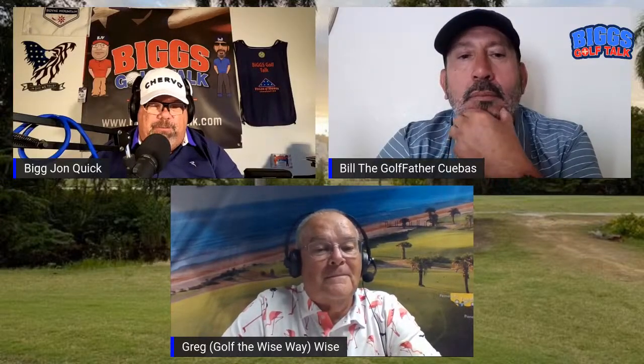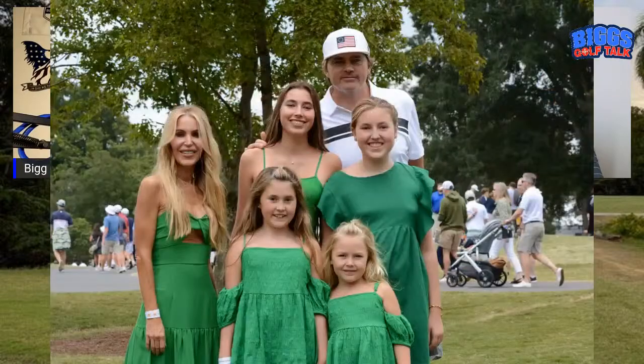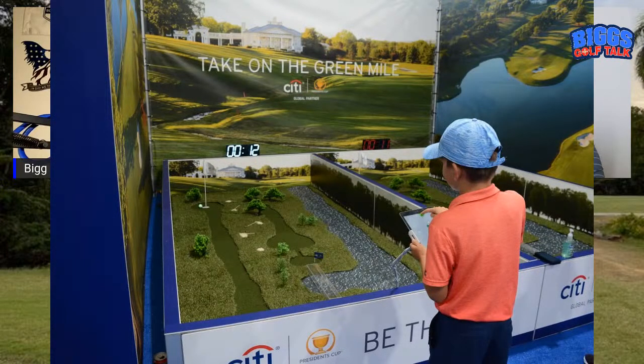The President's Cup itself was a fun event for the families as well. Some of the things you could see here that they had for people attending were the putting course and all that, and you can see the families are there with them as well. Beautiful family right there. We actually asked that family why they were in green. The lady said, because everybody we knew was going to be in red, white, and blue, and we wanted to stand out, so we all dressed in green. I said, good enough for me. That is so cool.